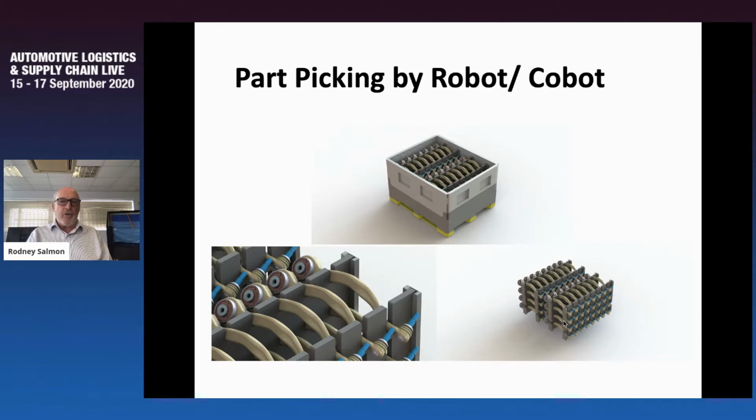So there you can see a huge demand going forward for robots and also the huge cost savings that are available within the supply chain coming up. Thanks, Neemish.